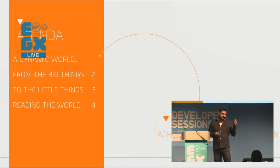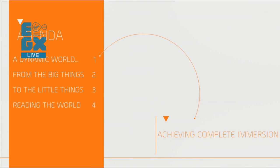We have a little agenda here of the different parts I'm going to talk about. First, we have a dynamic world. The world is not static. It's always changing and moving. And we care about the little things as much as the big things. And then at the end, it's going to be about how you read this world and how you interact with this world. Everything I'm going to talk about is to achieve complete immersion.